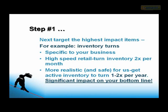So what you're going to want to do is identify which of the items that are slow moving in your inventory, if they're not critical spare items, are items that you can get rid of. Because by getting rid of those, now you've made all of your inventory more active. And then if you can take the active inventory that you have and turn it once a year or twice a year, then you've increased the amount of money that's available straight to your bottom line significantly.